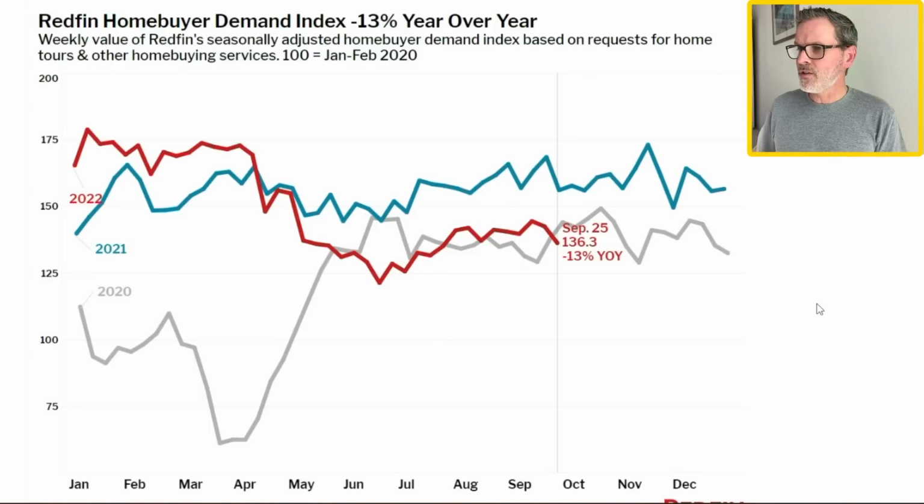And lastly, Redfin's home buying demand index was down 13% year over year, below 2020's levels, as well as below, of course, 2021.